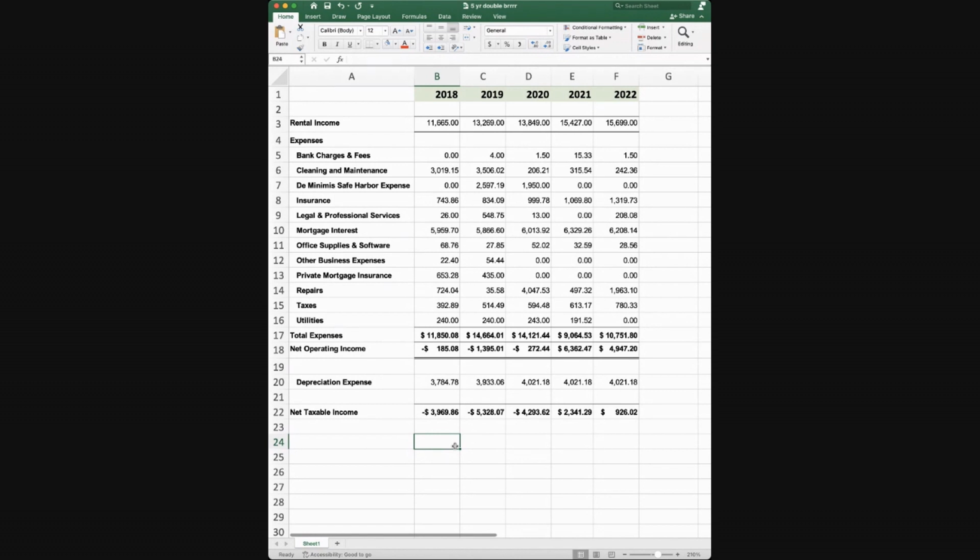Going into 2018, our first full year of owning this home, rents were really, really under market value. I think they were under $900, like 8-something. We had rental income of about $11,500 for the year, plus cleaning and maintenance expenses. I remember we had to do quite a bit to get this house up and running in good condition, and I would actually say it's in great condition right now. We've done a lot to it.